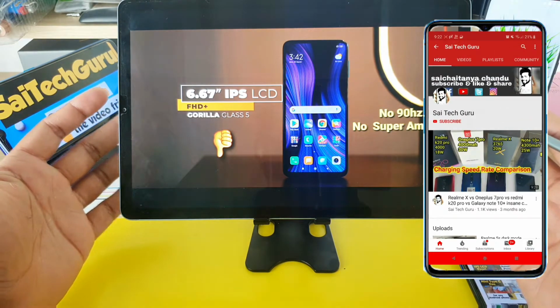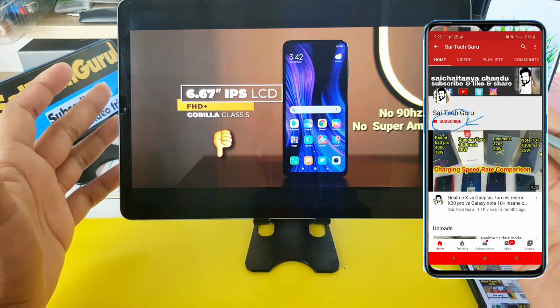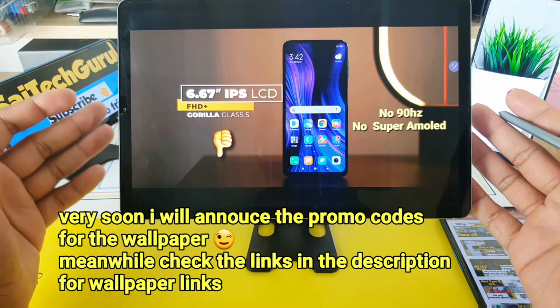In this video, I'm going to give you my initial impressions about the Redmi Note 9 Pro. The Redmi Note 9 Pro has launched on Amazon, friends, for the price of 12,999.